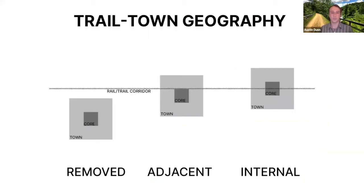This spatial relationship can be broken up into this typology. In a removed trail town geography, the rail trail alignment passes outside of town, maybe a half mile or more from the downtown core. And in an adjacent geography, the rail trail passes through town, but just on the edge of its downtown area and the major amenities there. In an internal geography, the rail trail passes right through the core of the community. And each of these geographies presents a set of opportunities and challenges for developing a successful trail town.